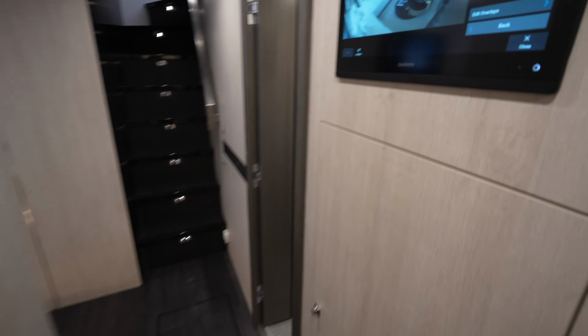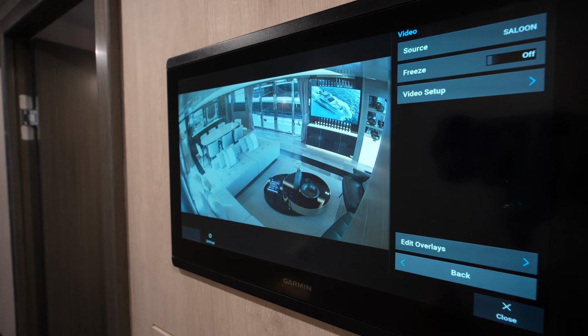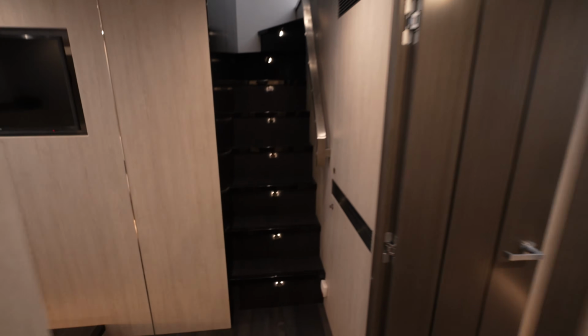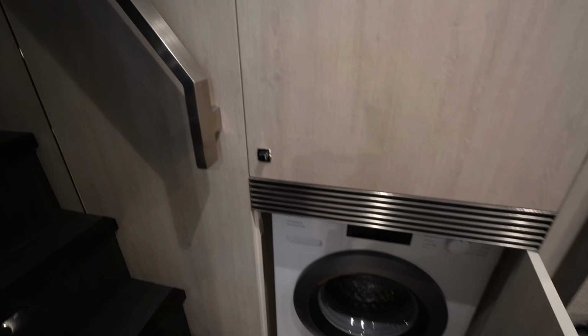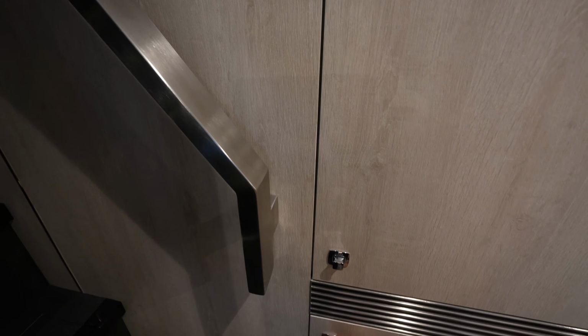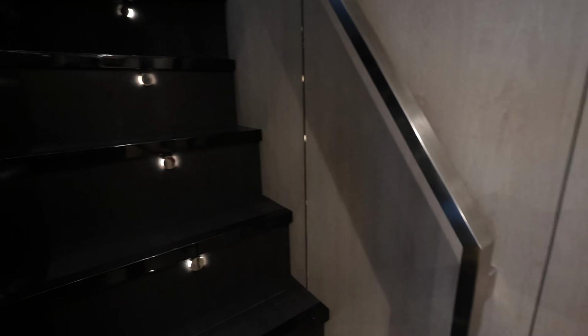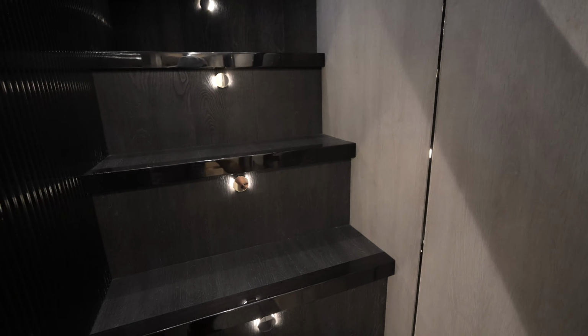And you can see they have a Garmin screen so they can monitor the cameras, the lights, all the other systems on board. Great for situational awareness for the crew. And then here is your washer and dryer. Let's close those doors behind us and make our way back upstairs.